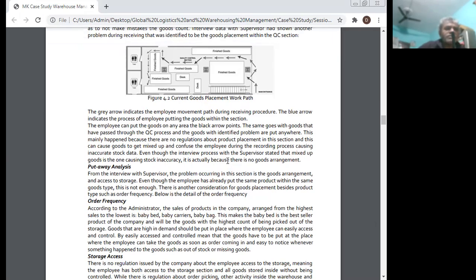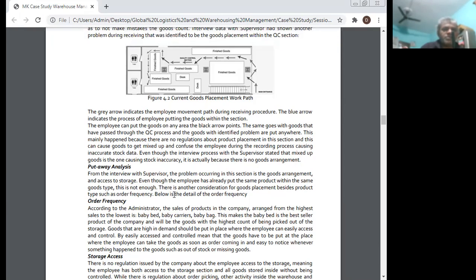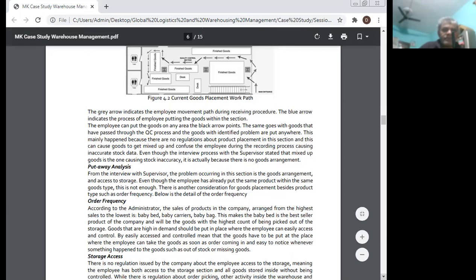Even though the interview with the supervisor stated that mixed-up goods is the cause of stock inaccuracy, it is actually because there is no goods arrangement. Put away analysis: from the interview with the supervisor, the problems occurring in this section are the goods arrangement and access to storage. Even though the employee has already put the same product within the same goods type, this is not enough. There are other considerations for goods placement besides product type, such as order frequency, and below is the detail of the order frequency.